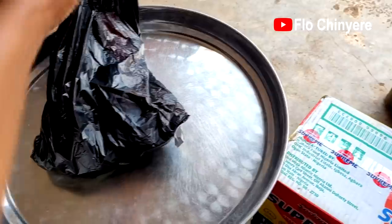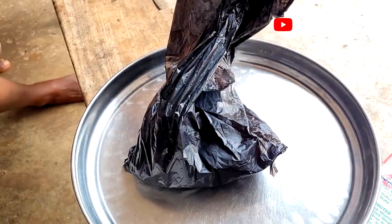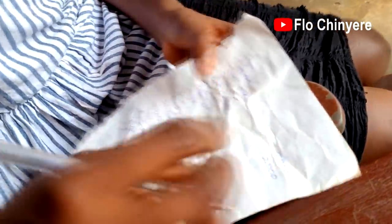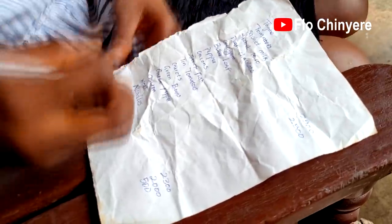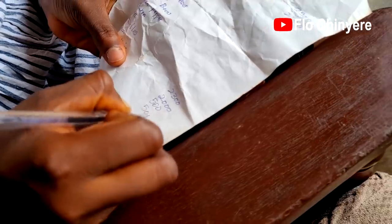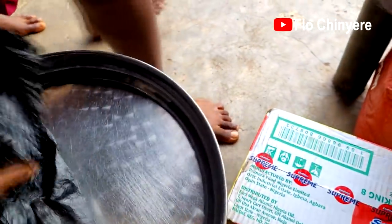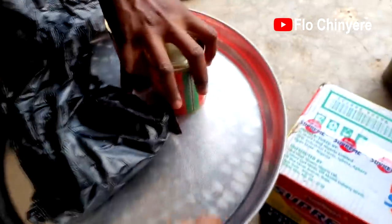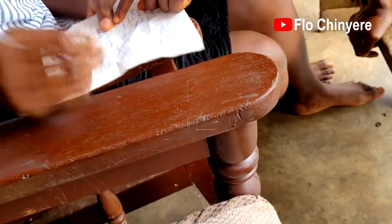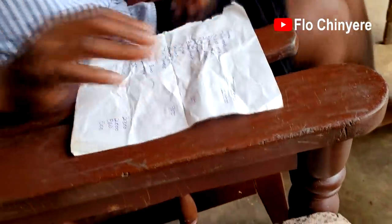Okay, write these cookies, 500 naira. Garden egg, 500. Tomato, 900 for these two. Then pepper, 200. We already wrote pepper somewhere there. Tin tomato, 900. Pepper, 200.